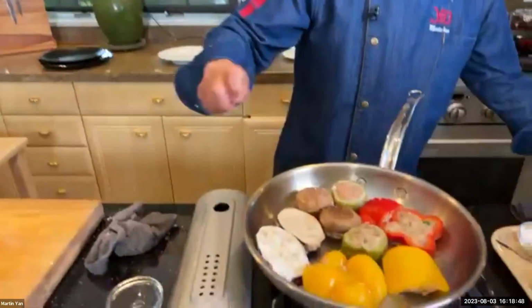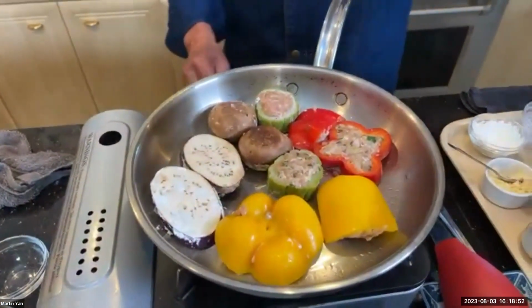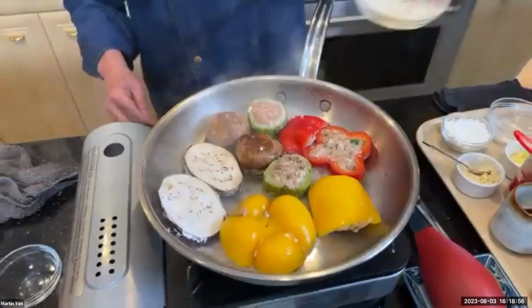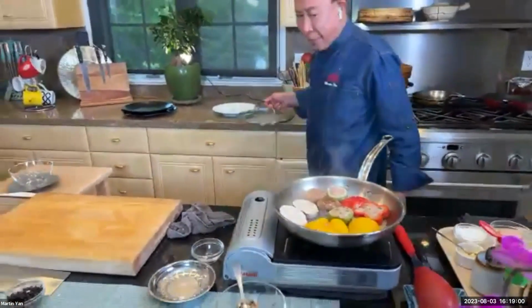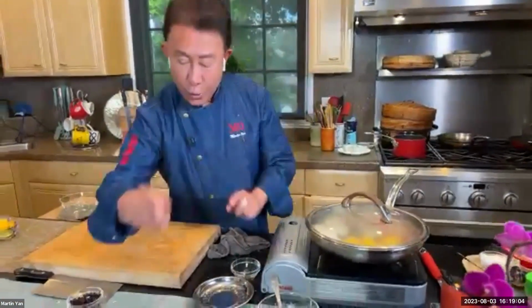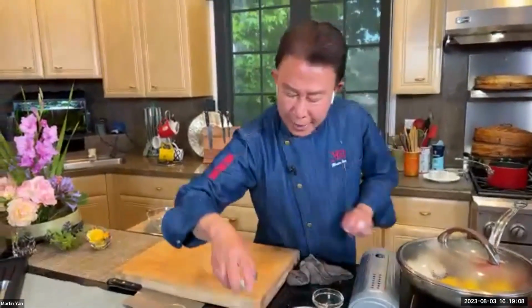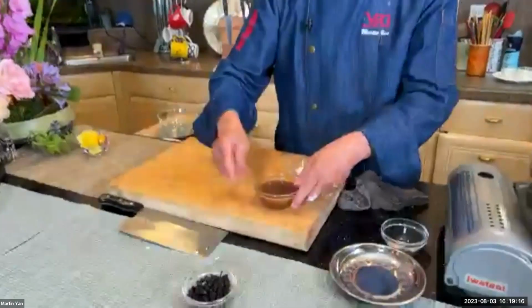But in the meantime, while we're pan frying this, I want to add a tiny bit of water to let it cook a little bit. And then I cover this up and let it finish cooking because it's ground meat, okay? In the meantime, we'll show you the sauce. The sauce, okay? We have some mushroom sauce or chicken broth, a tiny bit of sugar. And then I have some salted black bean.